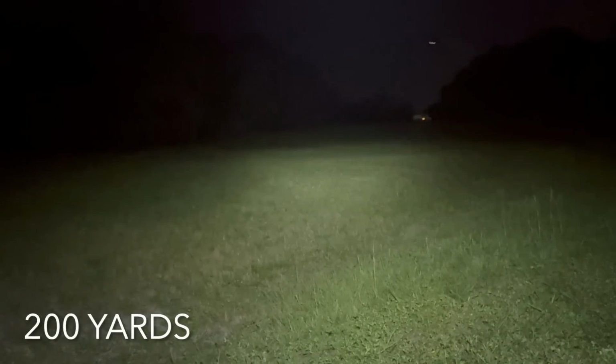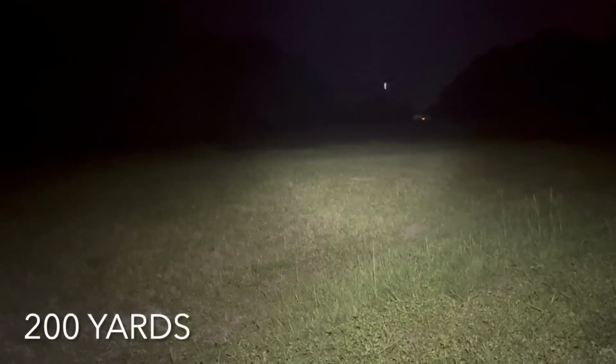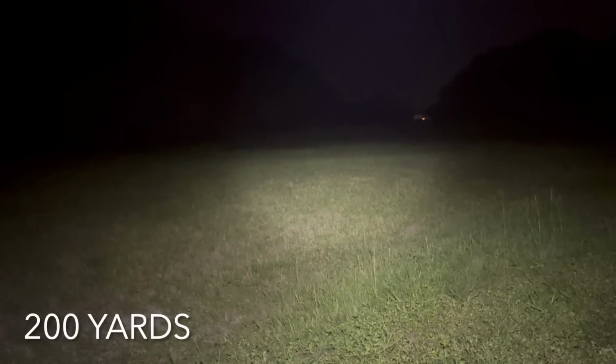ACEBEAM T35 at 200 yards. We can see downrange pretty good, but as you can tell, it probably would benefit if it was a little bit more concentrated like the Terminator series.